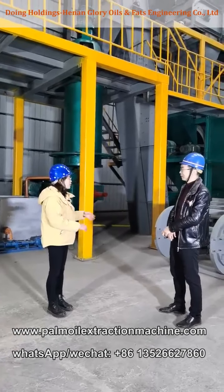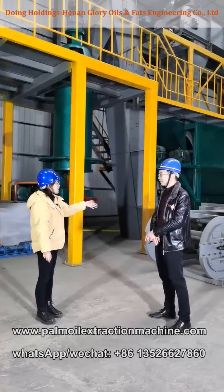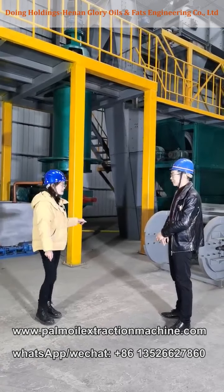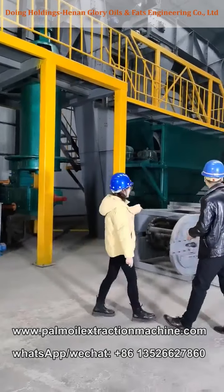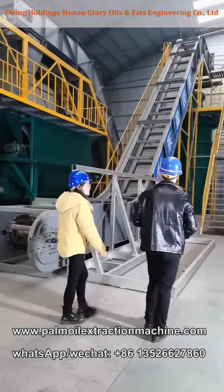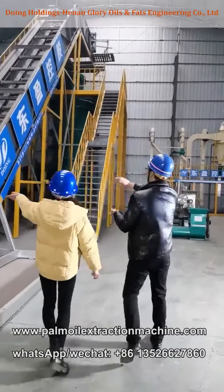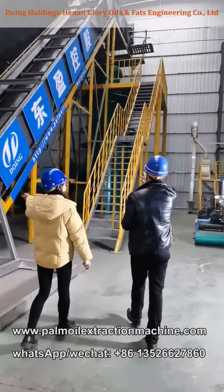And we use the scraper conveyor to transport the palm fruit bunches to the next step. Okay, so this is the scraper conveyor. Yeah. I think the palm fruit should drop down into the green tank, right?